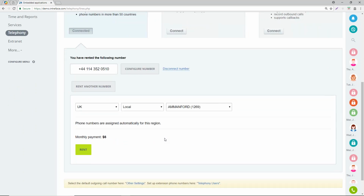And we'll show you in a little bit how we can assign those numbers to specific calls and call queues within each individual sales department. So you can rent as many numbers as you like in here. And it's instant as well. As soon as I click rent, provided I have credit, I'll be given a number instantly. The first thing you need to do is buy credit and add that to your account.